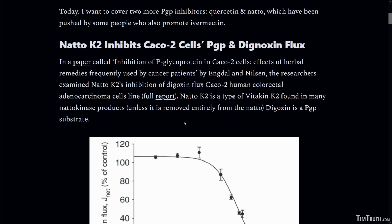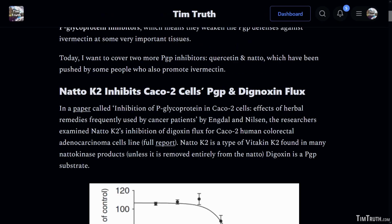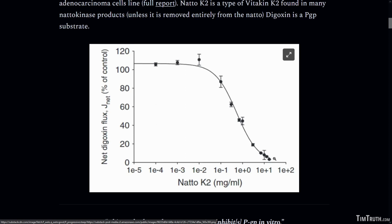This is a really interesting paper linked in the article, Effects of Herbal Remedies Frequently Used by Cancer Patients, by Engdahl and Nilsson. So the researchers looked at Natto K2's inhibition of digoxin flux. So the researchers looked at Natto K2, along with other substances like verapamil and mistletoe, and they looked at how much it took of these substances to inhibit digoxin flux. So they used some cells, I believe, from the small intestine of a cancer patient, called K2 cell line. And again, digoxin is a PGP substrate. So if you block the PGP pumps, the flux is going to go down, and your cells are going to accumulate this stuff. That's the idea.